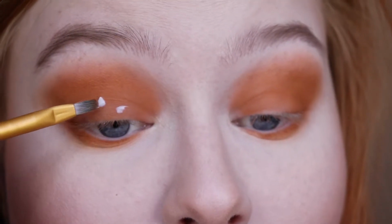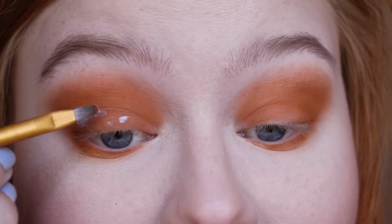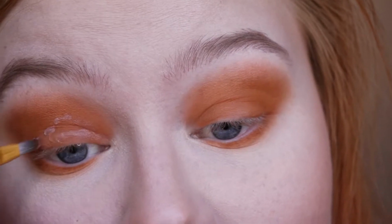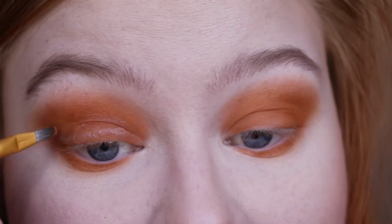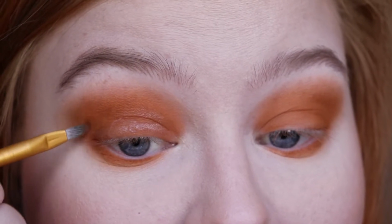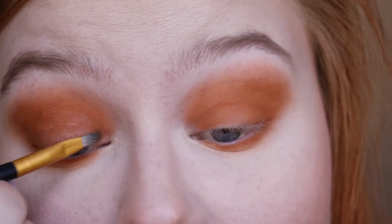I don't really remember how the Juvia's Place shadows play on the eye with a glitter glue, but that's just how I usually do my eye look, so I'll just apply my BH Cosmetics base booster right here, just because I feel like that usually makes my shimmers a lot more intense and shiny and just generally looking a lot better.